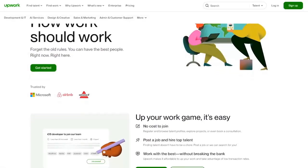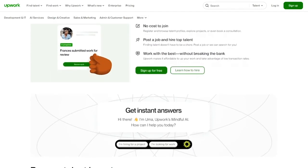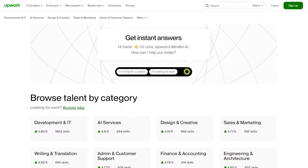So next on our list are Upwork and Fiverr, which I'll put in the same category here since they're very similar. Obviously, these two websites are pretty different from the ones that I just mentioned. Upwork and Fiverr are very well-known marketplaces that connect entrepreneurs and people who need help with professional freelancers.